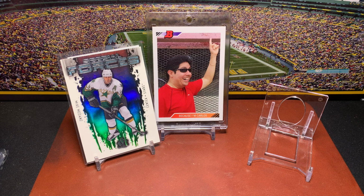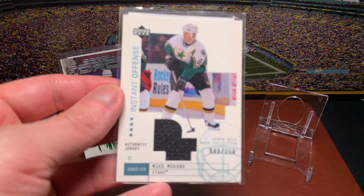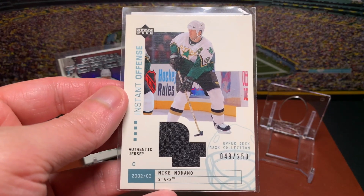Here's another jersey card for the collection. This is for 2002-2003 Upper Deck Mass Collection, Instant Offense, and these are numbered to 250. There you go.